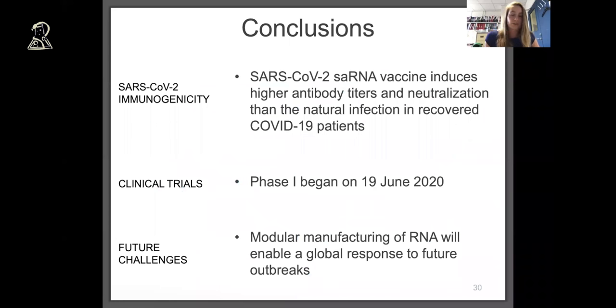So conclusions from this part is that we see our SARS-CoV-2 self-amplifying RNA vaccine induces higher antibody titers and neutralization than a natural infection in recovered COVID-19 patients. As far as our clinical trials are going, our phase one began last week, which is really exciting. So fingers crossed that it works. And for the future challenges, I think we'll be looking to modular manufacturing of RNA that will really enable a global response to future outbreaks.